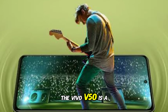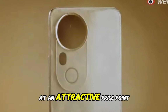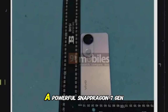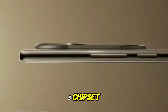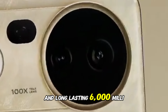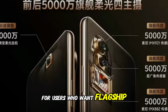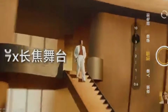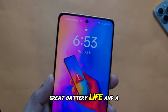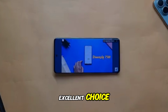The Vivo V50 is a well-rounded mid-range flagship that brings top-tier features at an attractive price point. With its stunning 6.8-inch AMOLED display, powerful Snapdragon 7 Gen 3 chipset, professional-grade 50MP triple camera system, and long-lasting 6,000 mAh battery, it is a perfect choice for users who want flagship features without breaking the bank. If you're looking for a smartphone that delivers exceptional performance, great battery life, and a top-notch camera experience, the Vivo V50 is an excellent choice.